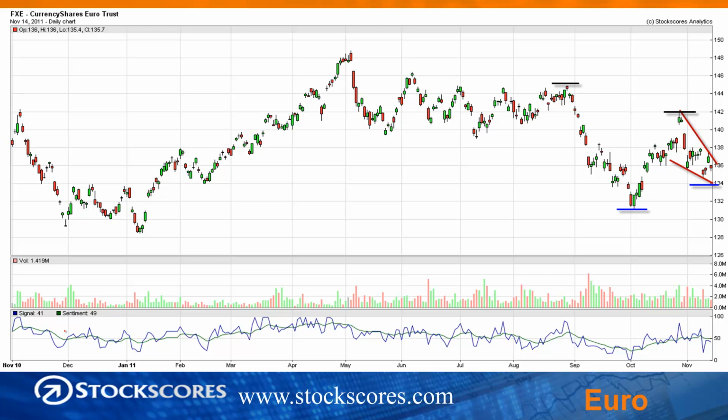So the first chart that we have is the euro, and if you've been watching this video for the last few weeks, we know that this is a pretty critical chart right now. And there's a few different things going on here. The first thing I want to highlight is the fact that we have falling tops on this chart. So I've identified those in black.